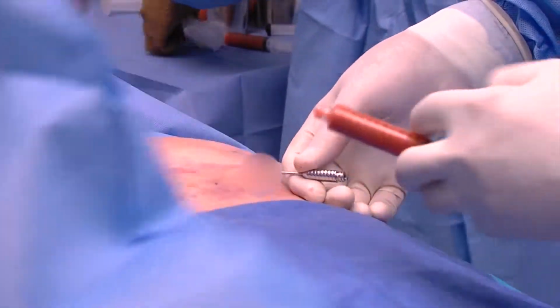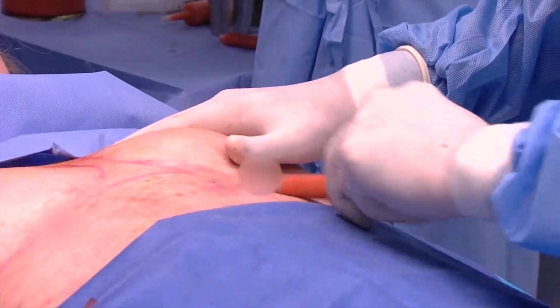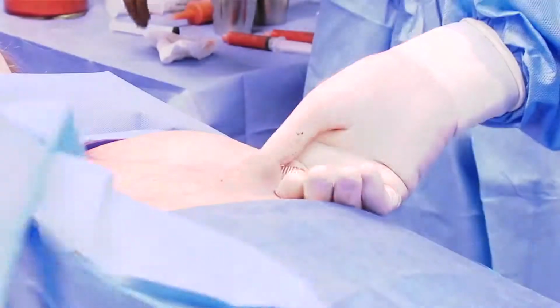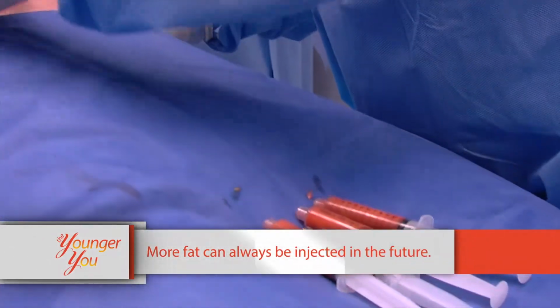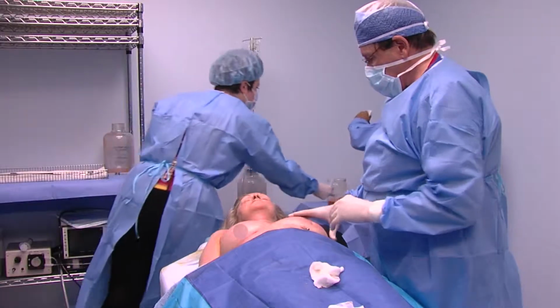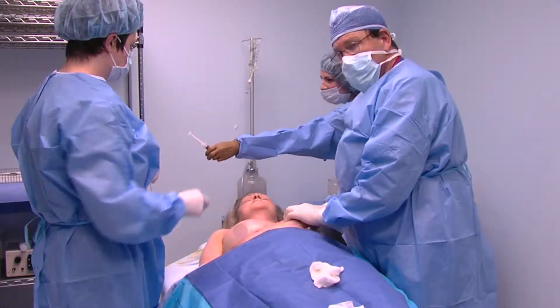The idea of how much to put in, you have to kind of decide beforehand. It's a little hard to tell during the procedure exactly if that's going to be the amount that you want. So you have to kind of do it beforehand and have an idea before you even start the procedure. And we decided we wanted to have about 200 cc's more into this breast. So that's what we're shooting for today.